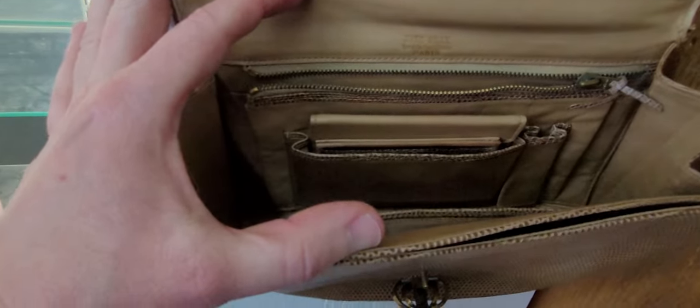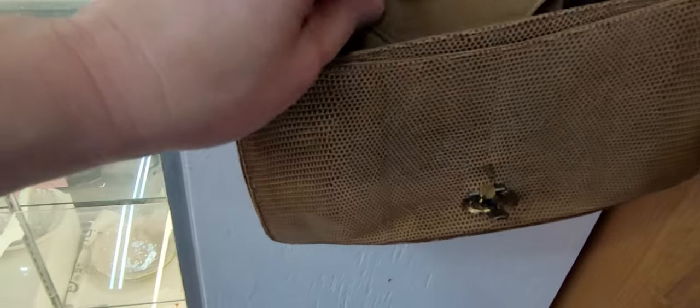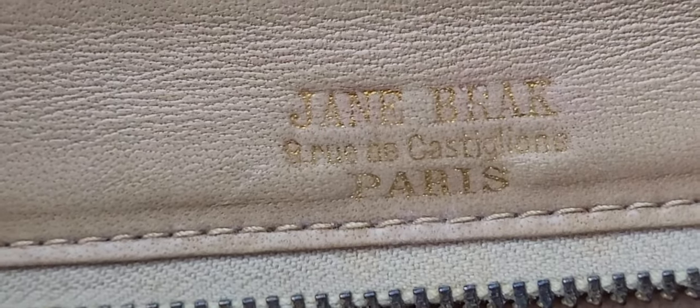So this one's made in Paris. Look at this on the inside. So the inside's in great condition. There's just a little bit of a crack on the handle right there. I don't know anything about this designer, and you have some wallets in there too, and a mirror. But look at the designer name on this, and y'all tell me below in the comments who this is.